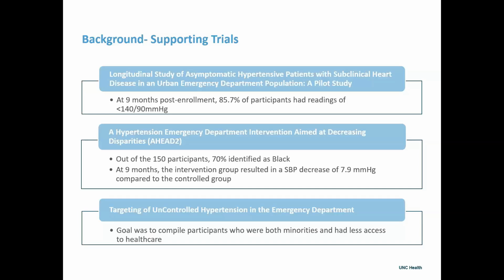And then looking at our trial, so targeting of uncontrolled hypertension in the emergency department, the goal of this was to compile participants who were both minorities and had less access to healthcare. So to do this, the recruiters had specific training to provide culturally sensitive approaches to this recruitment. And then second, most recruiters did identify as being from minority groups and were generally well accepted by potential participants.